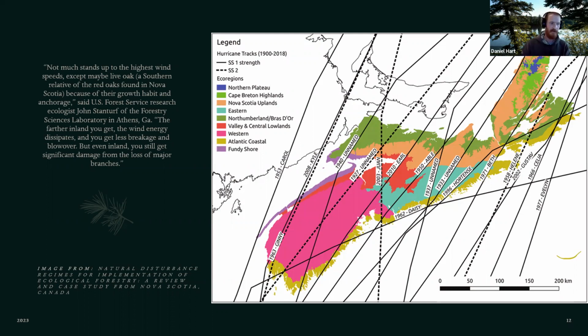I included that quote because it's important to note that with climate change coming and the predicted elements of climate change, it is hard to prepare for that because, as this quote states, many trees, when you have 100+ km/h sustained winds, are going to snap, they're going to fall over. But it's also important to realize that this is a natural process that we can utilize to better our forests. So when something like this happens, we can go in, assess the area, and determine our path forward.